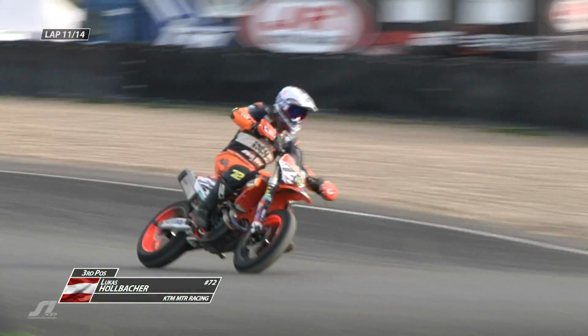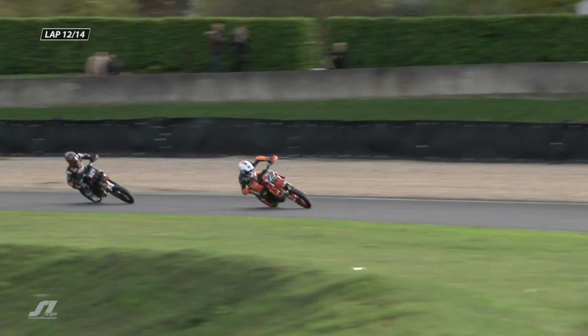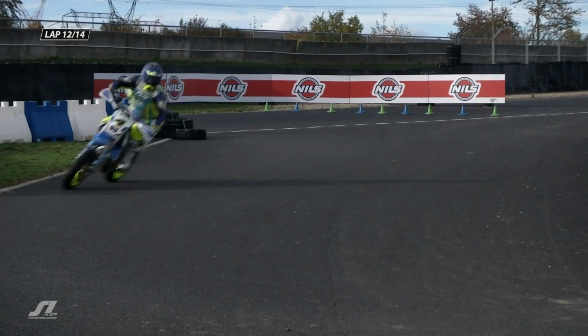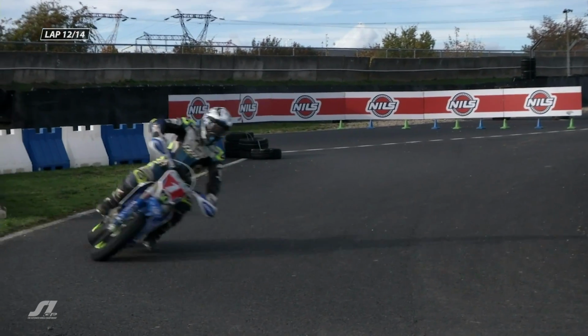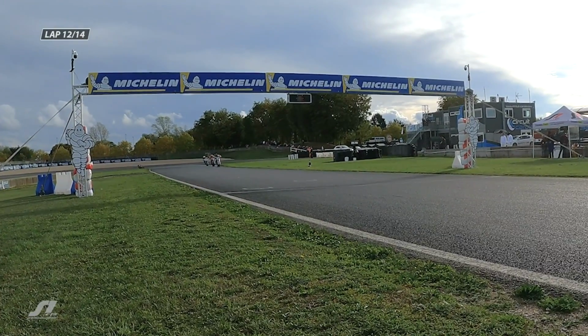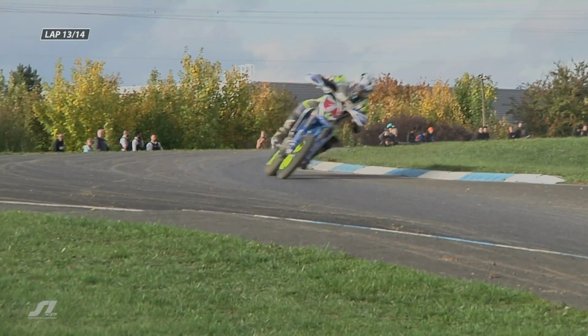Lucas Holbacher running a fairly solitary race there in 3rd place, or not, because Milan Sitnianski is still behind him. I thought Holbacher had a bit of a gap, but it is only a bit of a gap. He's still under pressure for P3 right now. All the while, battles go on further back for the rookie standings.